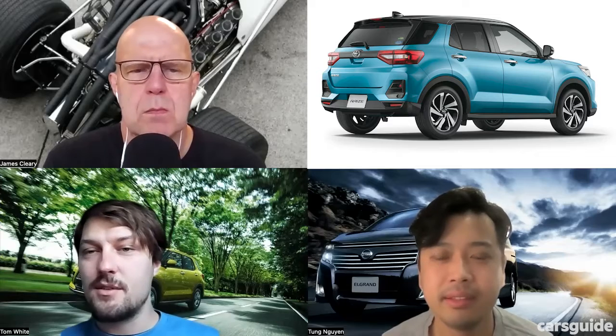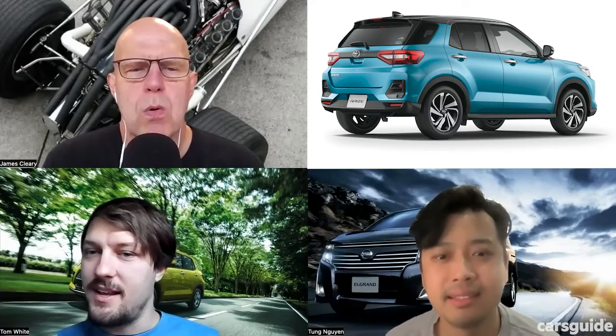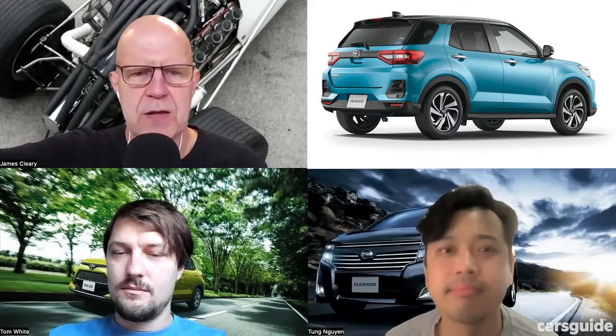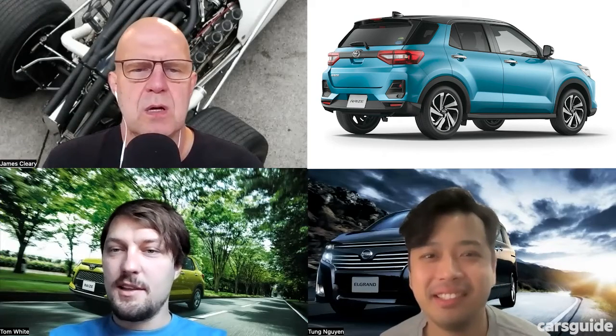Yes, we have Yaris Cross, but this is a little bit smaller and it's not as expensive in Japan. Well, think about Yaris. Yaris is still available, but its starting point is so much higher than it has been traditionally. There's room below for a car like that for sure. I think it looks really cool too.